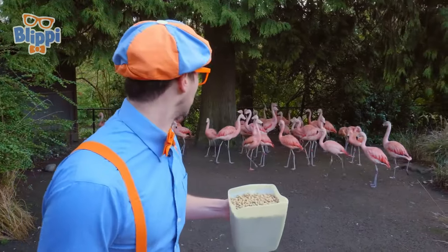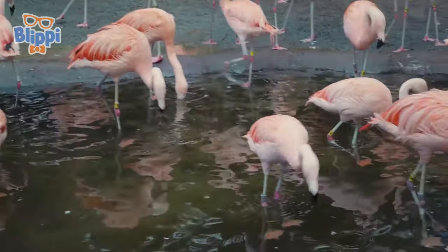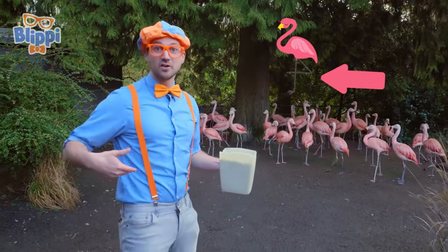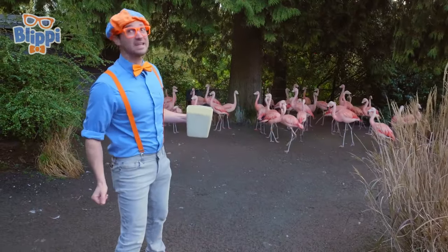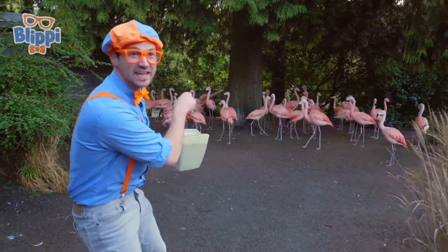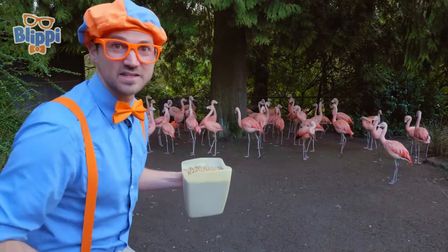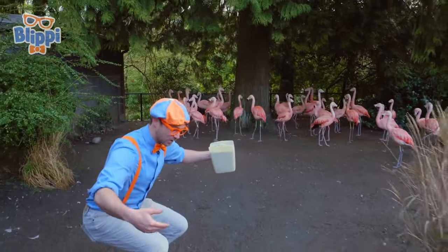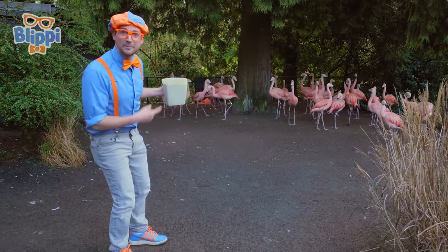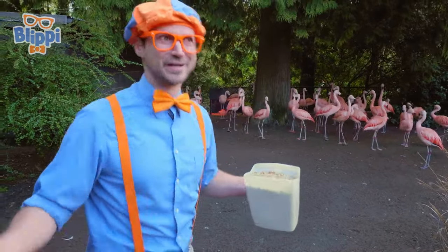That is so cool. And you see how tall their legs are? Whoa, they're so long. An adult flamingo, the legs are taller than the whole rest of the body. Wow, that is so crazy. Hey, and do you see how their legs are bending backwards? Yeah, us humans, our legs bend forward. But then, flamingos, their legs bend backwards. And you're probably like, whoa, those are some flexible knees.